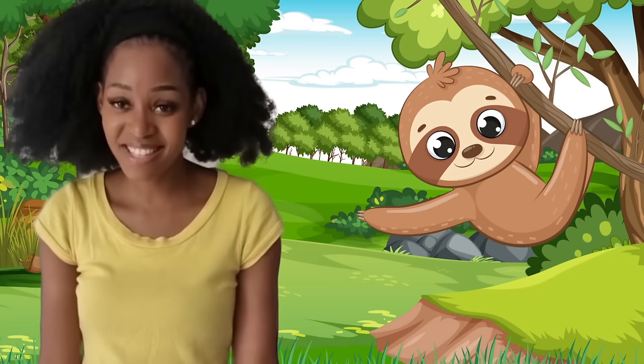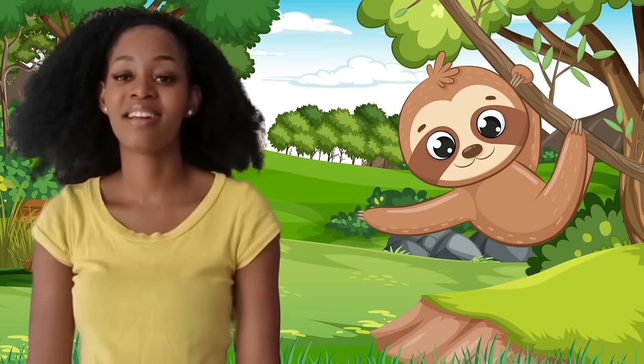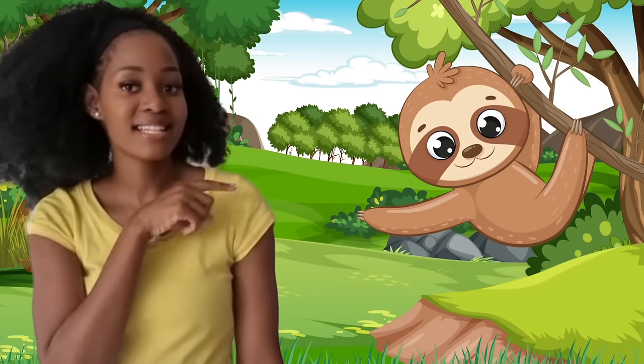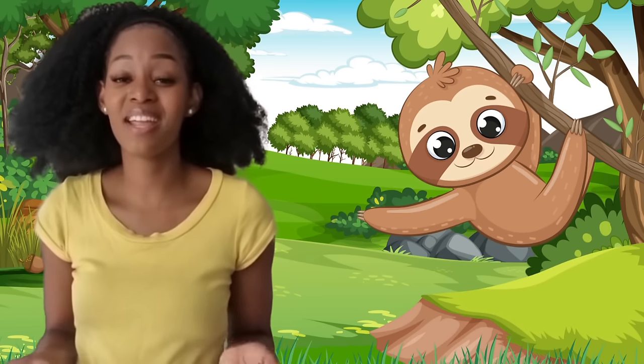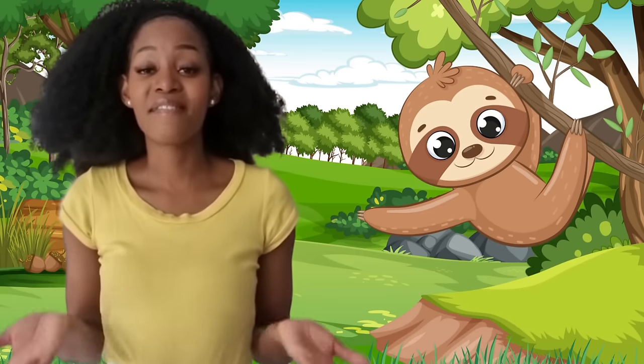I see a sloth. Can you say sloth? Sloth. That is a sloth. Sloths are very, very slow. Sloths are very slow in movement.